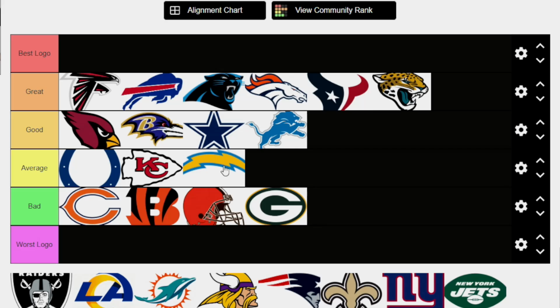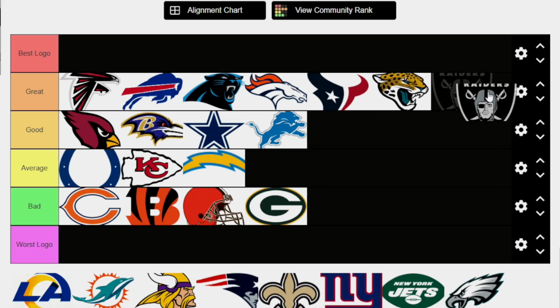Chargers, it's a thunderbolt. It's just average. I wish they did a little bit of an extra mile to make it stand out. Oakland Raiders, well, they're now Las Vegas Raiders. That is still so weird to say. That's going in the great tier. I mean, it's a Raider. Like, look at the Raider face. It looks absolutely amazing.